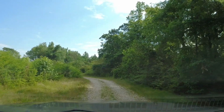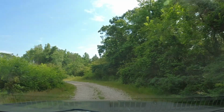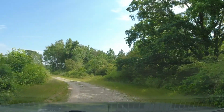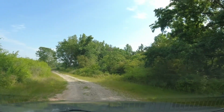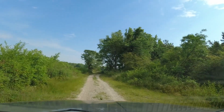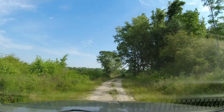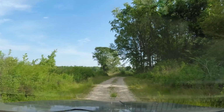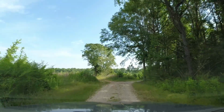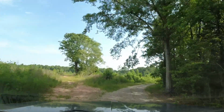Sunday, May the 23rd, 2021, about 10 o'clock in the morning, an absolutely bright, gorgeous late spring. I guess we're getting into late spring now. Sunday morning. Driving down through this cutover. It was timbered, I guess, 2 years ago. I'm not sure now.